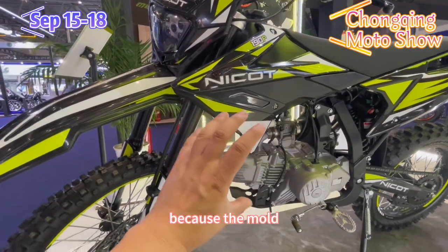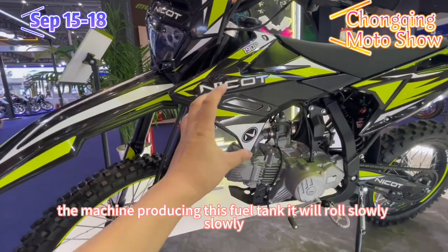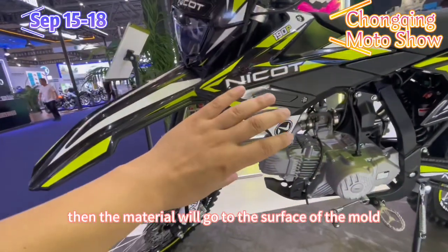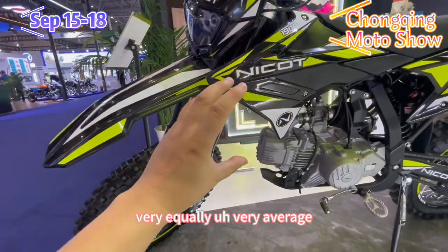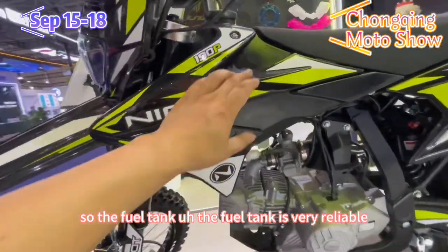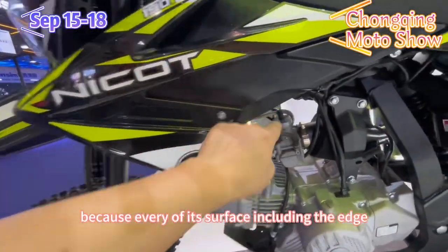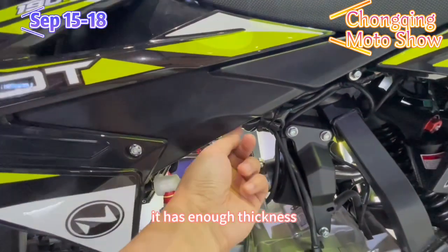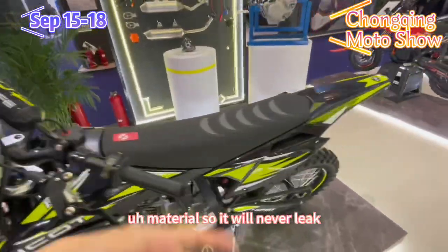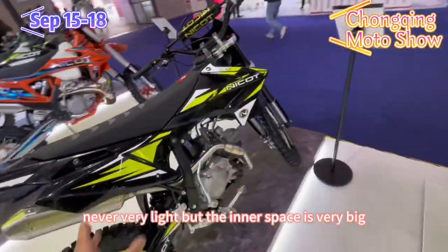Because the machine producing this fuel tank, it will roll slowly. And then the material will go to the surface of the mood very equally, very average. So the fuel tank is very reliable because every part of its surface, including the edge, has enough thickness of material, so it will never leak. Very light, but the inner space is very big.